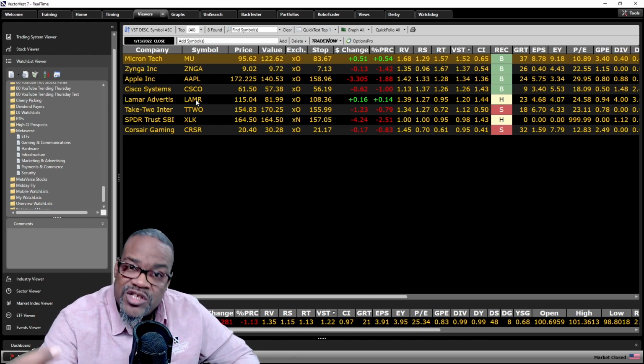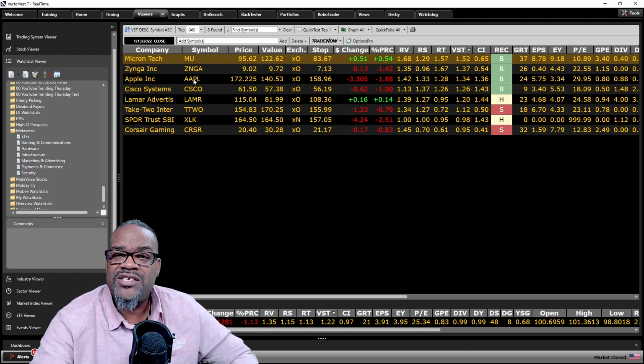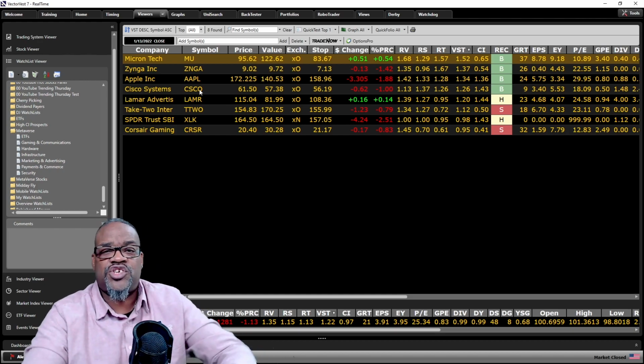For payments, to conduct business in the Metaverse, the best stock out there for me is always Apple, but that is the best stock by VST from a payment perspective. And last but not least, you need security, right? You need to make sure that the Metaverse is secure, and Cisco represents the security side of it.